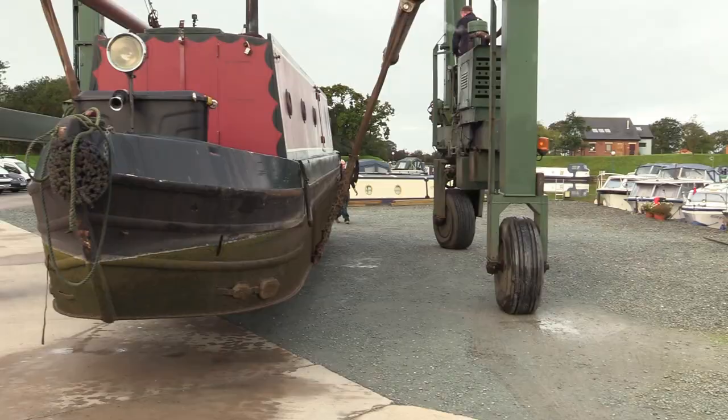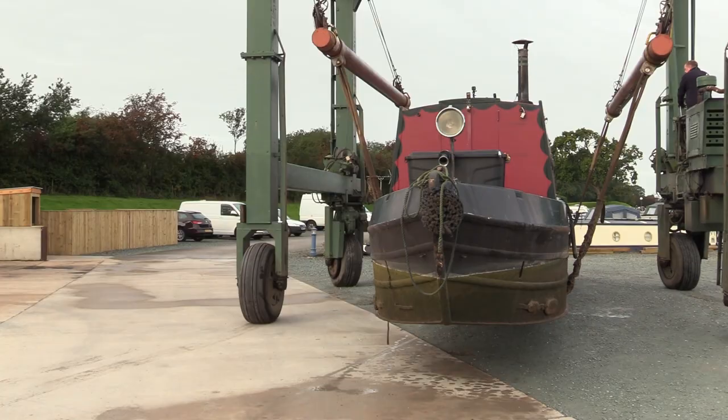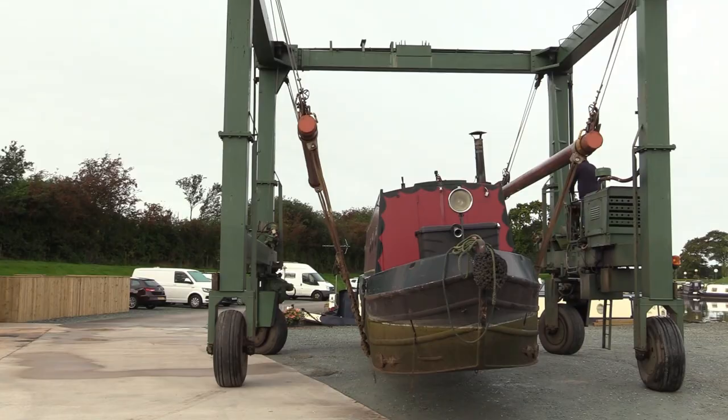They're going to back her in because my PowerPoint is at the back of the boat and there's free complimentary mains power while you're in what they call the wash bay.